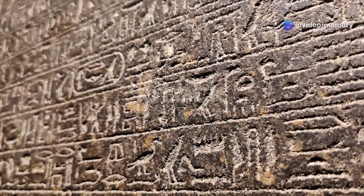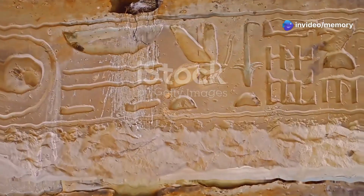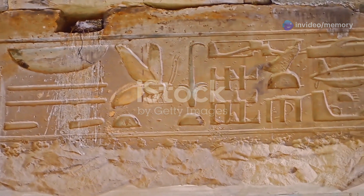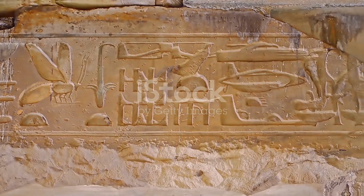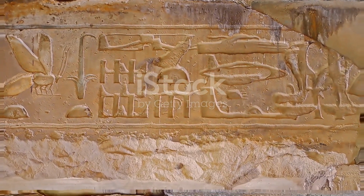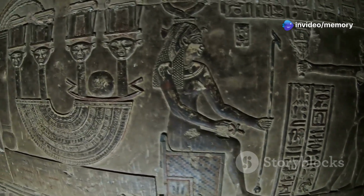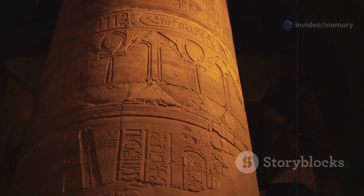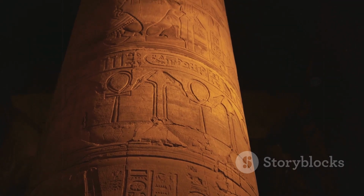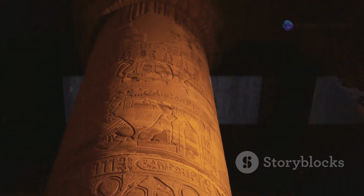Hieroglyphs, the sacred carvings of ancient Egypt, provide a window into a civilization long past. These intricate symbols, etched into temple walls, tombs, and papyrus scrolls, tell stories of gods, pharaohs, and everyday life. Deciphered by the Rosetta Stone in the 19th century, hieroglyphs have revealed secrets that had been locked away for millennia. Scholars continue to study these ancient texts, discovering new insights into the beliefs, practices, and innovations of the Egyptians.